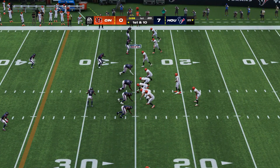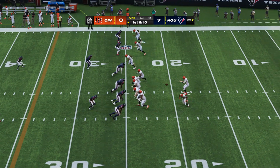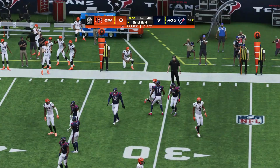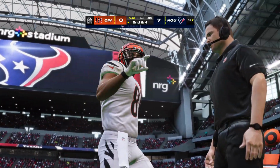Burrow and the Bengals with a first and 10 at their 25-yard line. They'll come out throwing here to start the drive. That's caught by the tight end, Irv Smith Jr. He'll be dropped after a gain of about six across the 30 to the 31.